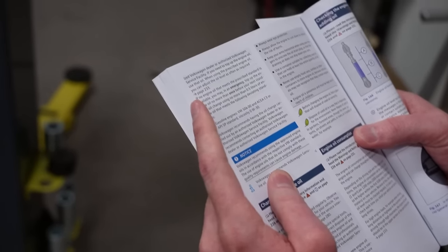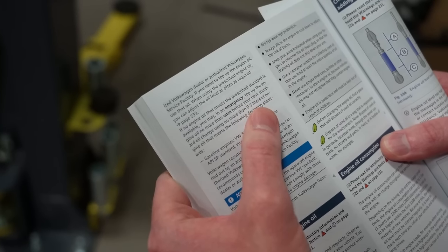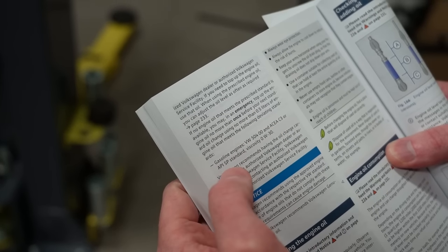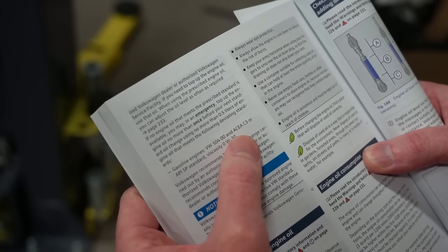"If no engine oil meets the prescribed standard, you can use no more than half a liter of engine oil that meets the following deviated standards: gasoline engines VW 504 or viscosity 0W30." What does that even mean, no more than half a liter? So they say you shouldn't put more than half a liter of any of that oil that is not the approved oil for this specific engine, which means you might as well just not put any oil in at all. Because if you're half a liter low, it doesn't actually matter that much.